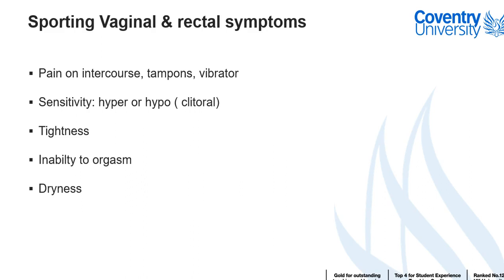In terms of vaginal symptoms, there may be pain in intercourse, pain on tampons, pain in using a vibrator or dildo. There may be changes in sensitivity. It may become hypersensitive or hyposensitive. There may be a feeling of internal tightness. There may be an inability to orgasm. Or there may be dryness, which is moving towards kind of vaginal atrophy.